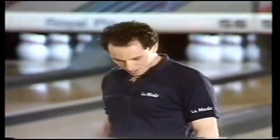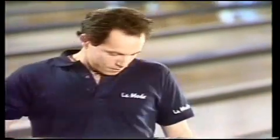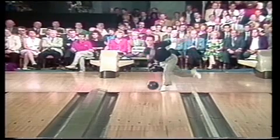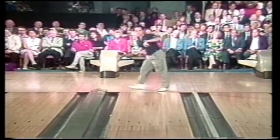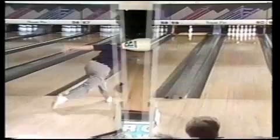But he did not, leaving the 2 and sleeper 8. Dave Ferraro, the defending Firestone champion. Best finish this year was 6th at the Pinot Open. See Ferraro with that little extra loft on the ball. That delays the hook. He slides by the head pin, leaves the 2-8. And this is one of the difficult spares in this lane condition if you don't keep your speed up.